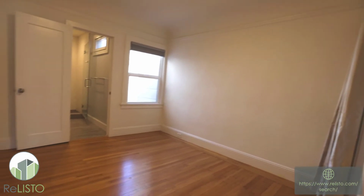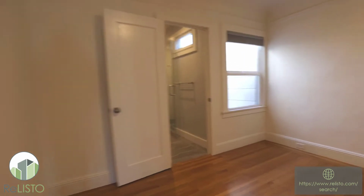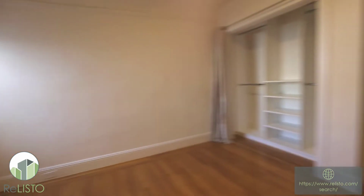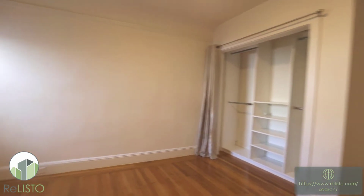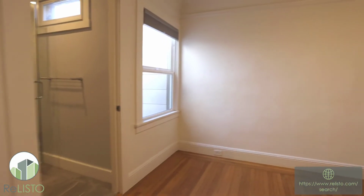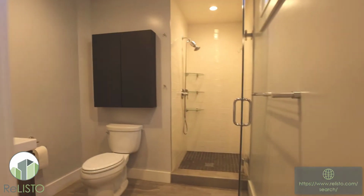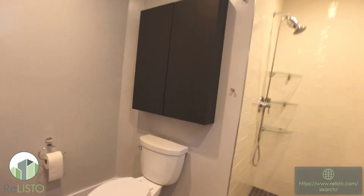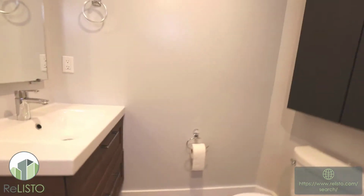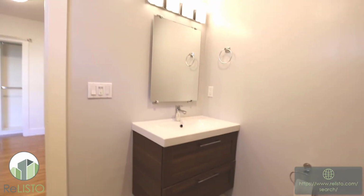Here we have what would probably be considered the primary bedroom. This does have an ensuite bath, and then there is a big giant custom closet here. We do have doors. If you prefer the doors or the curtain, just let us know, and that can be accommodated. Here we have a shower, lots of cabinet space. There's storage space above the toilet, and then here you have drawers below the sink.